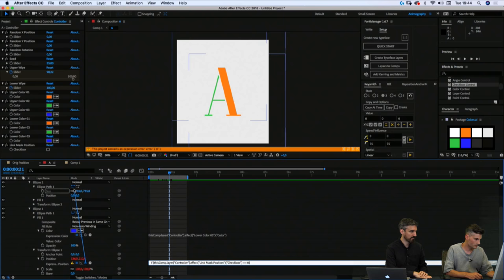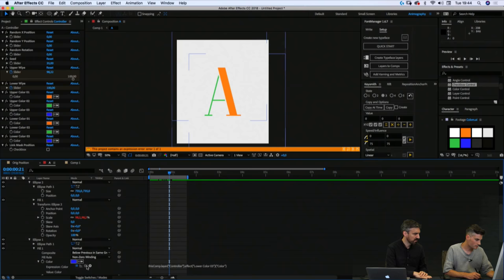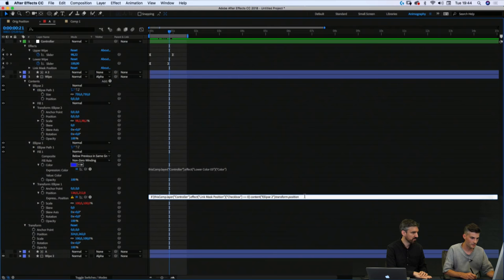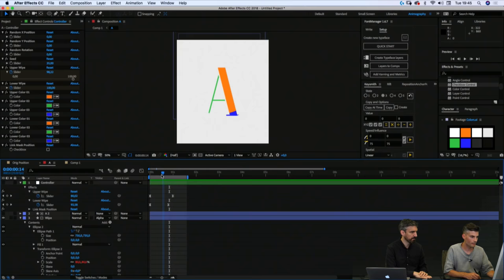So what are you connecting now? Are you trying to connect? I'm connecting the color. I'm connecting the position of the lower wipe to the position of the upper wipe. So if one layer is moving, then the other one will move with the same position as it will.